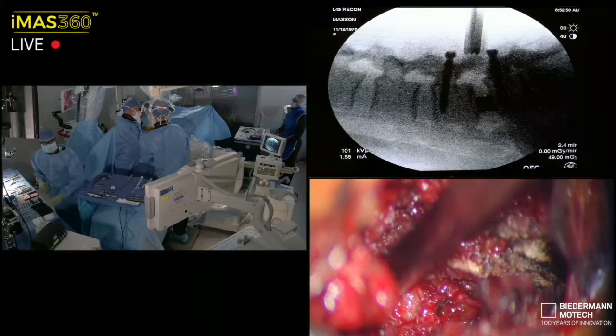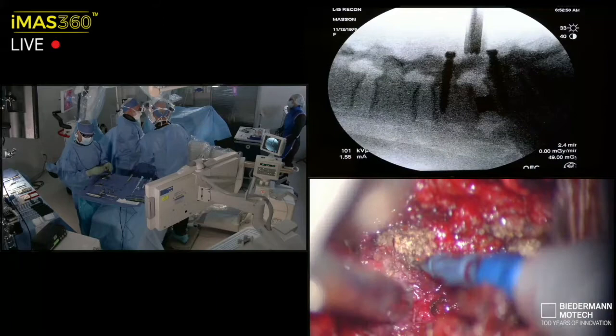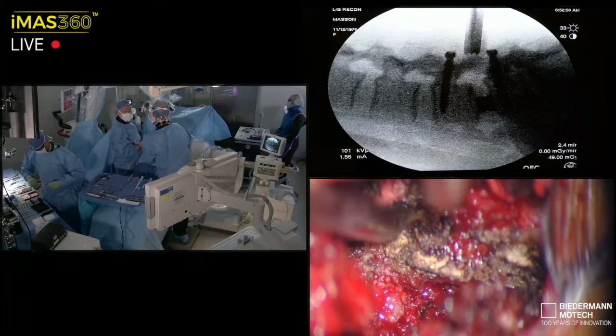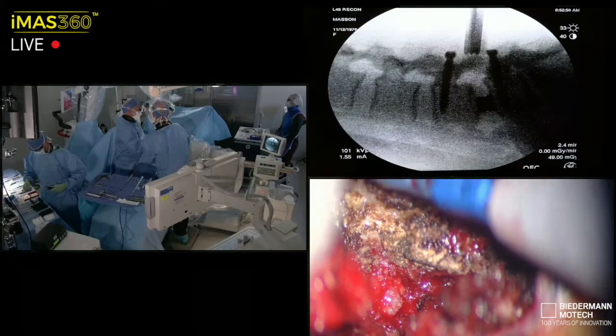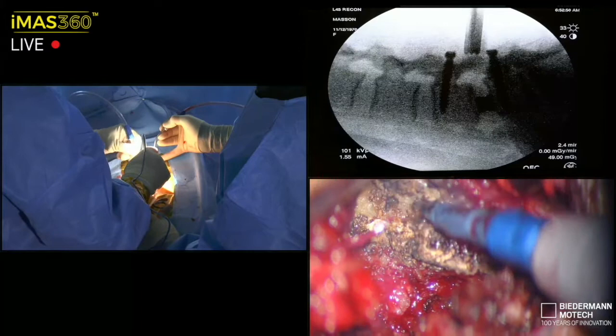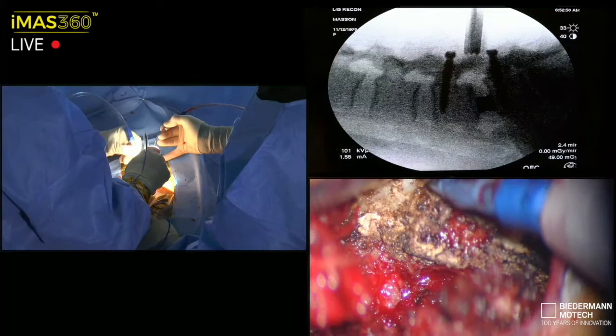I'm just going to spend a little bit of time investing in complete dissection. Find my borders, find my bone margins, know where I'm safe. If I look AP up by that L5, L4 screw high, I still have bone up there. I can be a little more aggressive there. This is where it gets crowded right here.